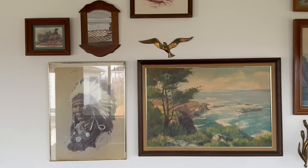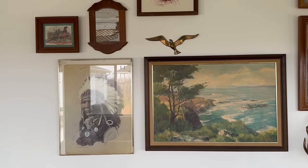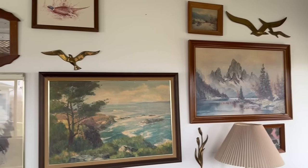So I'm gonna go ahead and work my way around here. I've got some command strip hooks that I'm gonna try out. And if those don't work, then I'm just gonna nail holes in the wall again.